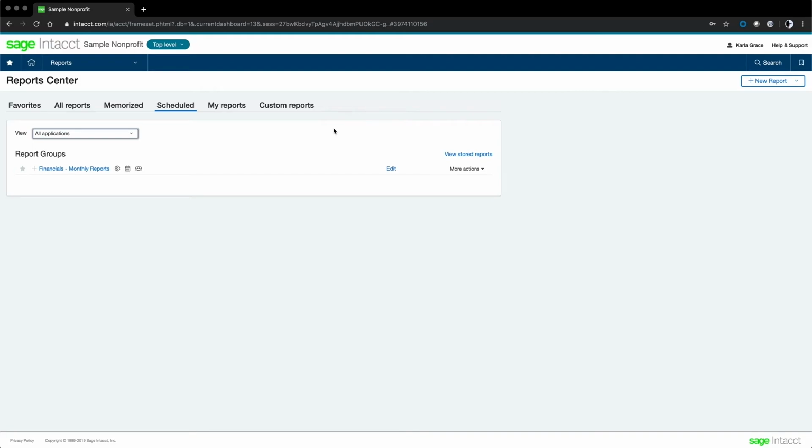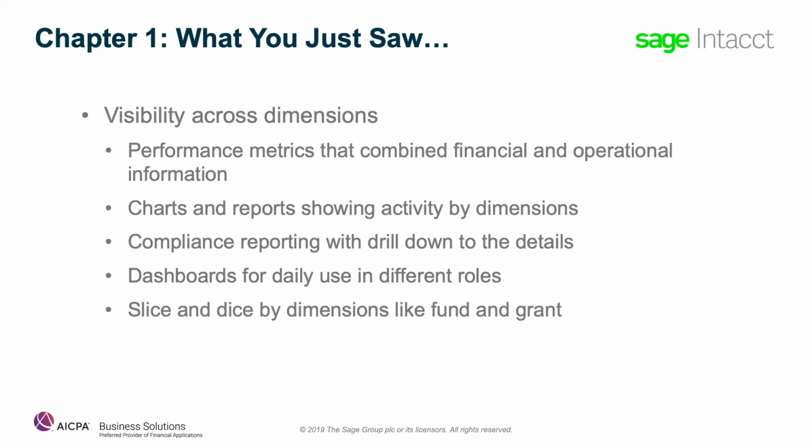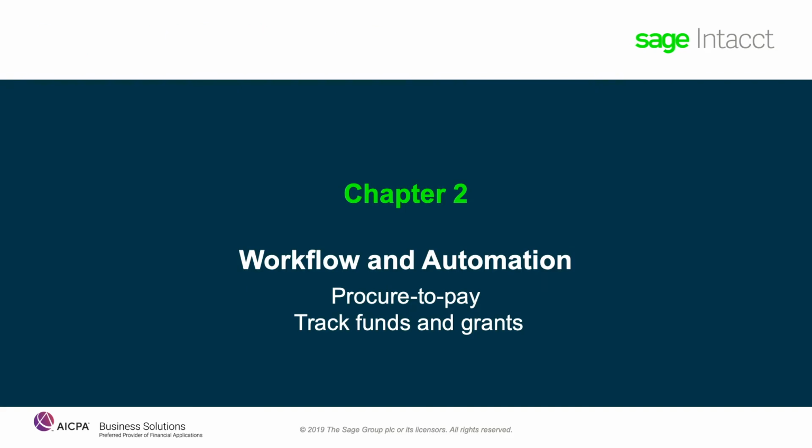We just looked at visibility across dimensions. I pointed out how performance metrics combined financial and operational information. Both visual charts and tabular reports showed activity by dimensions and comparisons to one another and to budgets. We were able to set up compliance reporting right inside a dashboard and drill down to see the details behind the summaries. We saw examples of role-based and process-based dashboards for daily use in different roles and functions. And we also saw how you can analyze information by filtering by dimensions like fund and grant. We're going to transition now to look at workflow and automation.